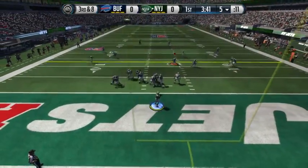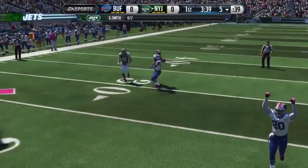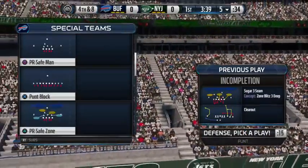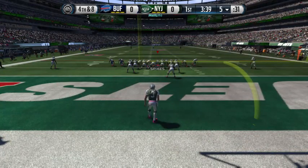Smith's got it in the gun. And this will be incomplete. It'll be a three and out. Well, when you see a throw that bad, there's a couple things that could happen. Maybe a defensive player flashed in front of him, or maybe the quarterback just lost control of the football.